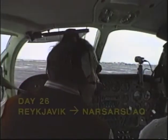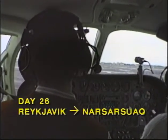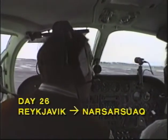Tower, Twin Cessna 24 Charlie Papa is ready for takeoff. No, 24 Charlie Papa, thank you, Tower. Line up and hold runway 20. I have a message for you from the flight service if you're ready.